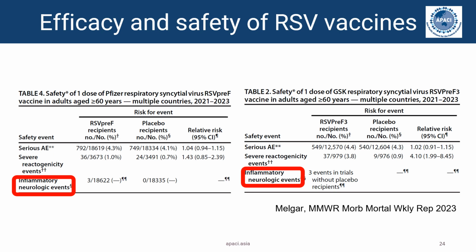Overall, from the US Centers for Disease Control and Prevention review of the RSV pre-F vaccination trials in older adults, severe adverse events were rare. Nonetheless, rare cases of severe inflammatory neurological events were noted during the review. These events included Guillain-Barré syndrome, or GBS, Miller-Fisher syndrome, which is a GBS variant, and undifferentiated motosensory axonal polyneuropathy occurring within 42 days post-vaccination. Though these cases could not be definitively linked to RSV vaccination, the review panel highlighted the need for post-marketing surveillance for both safety and real-world effectiveness.